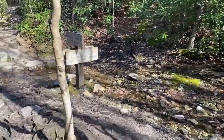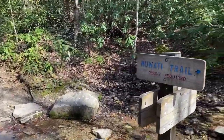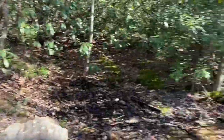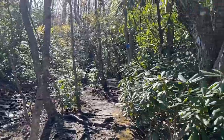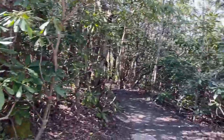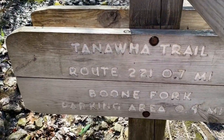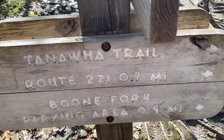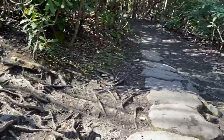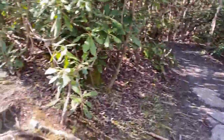We came to a trail junction of the MST and the Nuwati Trail. We came from that way, and we're going that way. Our trail goes down there, and Tanawa Trail goes that way.